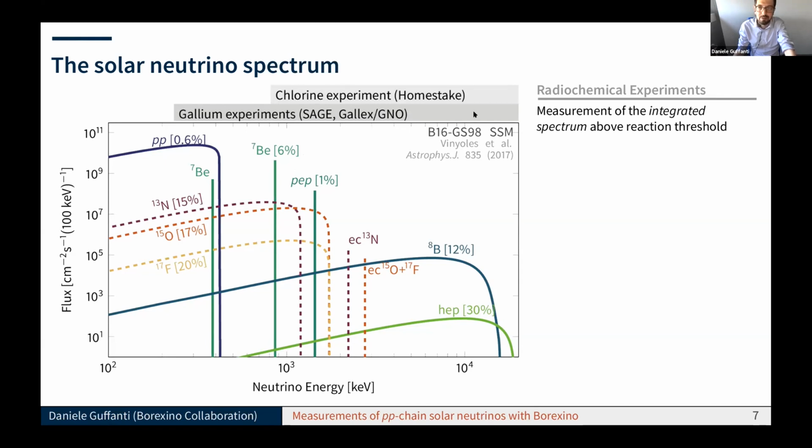The first generation of experiments were based on the capture of electron neutrinos onto some target nuclei, so-called radiochemical experiments, and were only capable of measuring the integrated spectrum above a certain energy threshold, highlighted here by the endpoint of this bar. This was enough to demonstrate that nuclear reactions were actually taking place in the sun, and also enough to highlight the fact that the flavor of neutrinos was transitioning during the flight to the Earth, but not enough to investigate the spectrum in great detail.